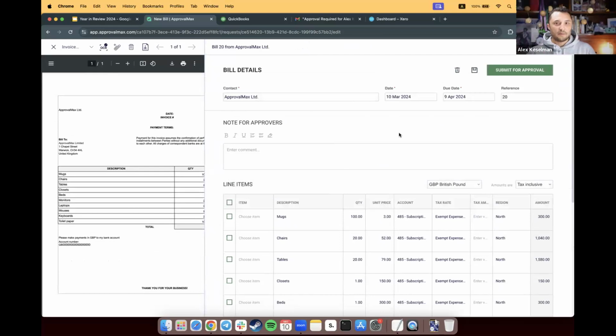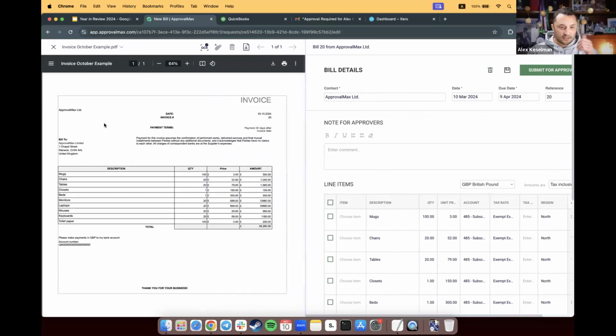One thing about ApprovalMax Capture is that we are learning from your previous interactions. So if you've now uploaded a new invoice, let's say this one is ApprovalMax Ltd, of course, I don't have any account codes here, I don't have any tracking categories here, and I don't even have tax codes here. If you apply these values by yourself once, submit it for approval and approve such a bill, we will learn from the previous interaction. So the next time you upload something for extraction, we will automatically apply these values, and you won't need to waste any of your time.